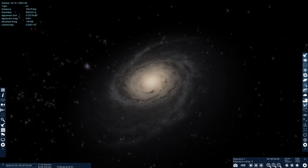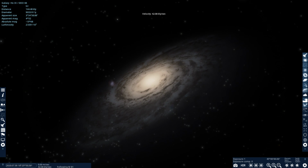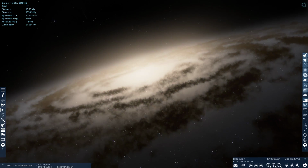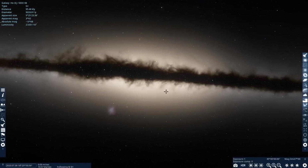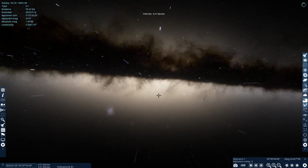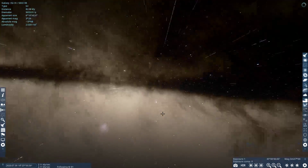So this is Bode's galaxy again. Lots of star forming happening in there. We're going to go in a little bit closer and just explore it. And so you see now it kind of looks a little bit more like our Milky Way when you look at it edge on, because we're inside the galaxy now. So we fly on through. Clumps of gas and dust fly past us.